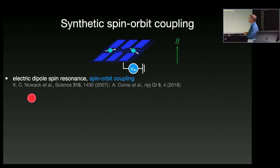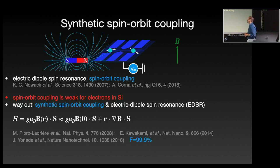And this can be used to do electric dipole spin resonance, and this was also done in Delft first. This is in gallium arsenide still, where the spin orbit coupling is fairly large. This is in silicon, and there it's also a bit hard because in silicon, spin-orbit coupling is not very large. Silicon is a fairly light element, and the spin-orbit coupling is fairly weak.